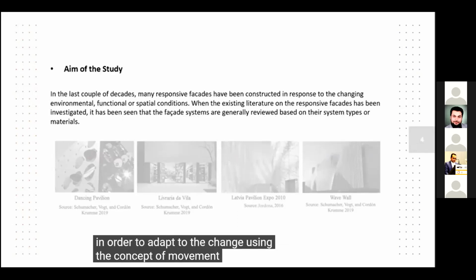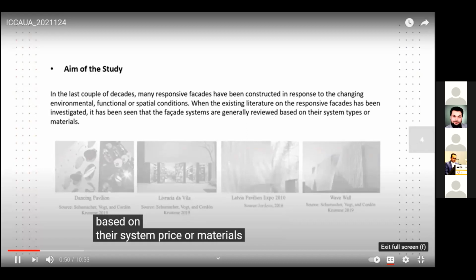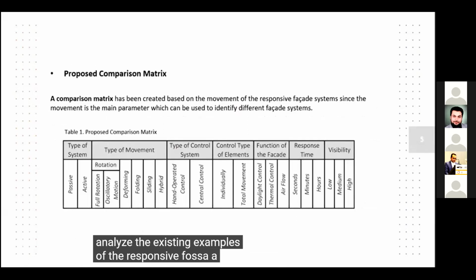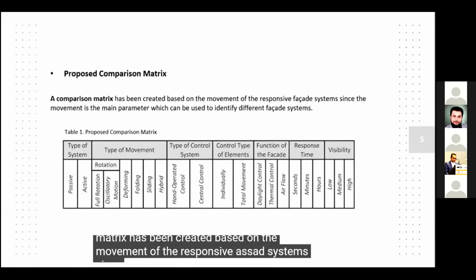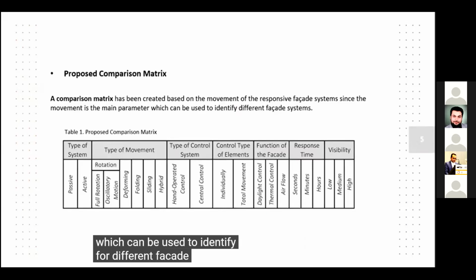When the existing literature on responsive facades was investigated, it was seen that facade systems are generally reviewed based on their system types or materials. There is a lack of clear definition in element types, movements, and control systems. In this study, the aim is to propose a new comparison matrix to review and analyze the existing examples of the responsive facade. A comparison matrix has been created based on the movement of the responsive facade systems, since movement is the main parameter which can be used to identify the different facade systems.